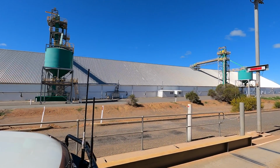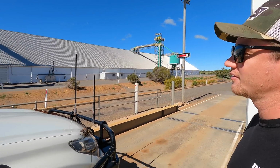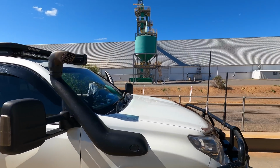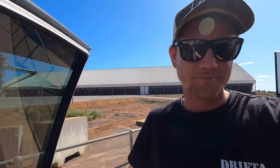So with both of us out of the car, 4.94 tonnes. So we are under with no one in the car, so we can't drive it anywhere. Which is a bit of a pain. So we're going to have to strip some stuff out of it. Most likely the car. And just with me in the car, 5.0204.